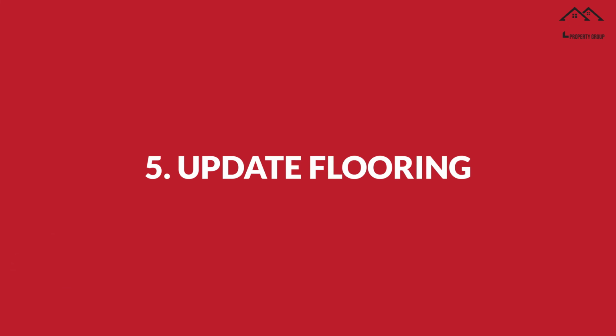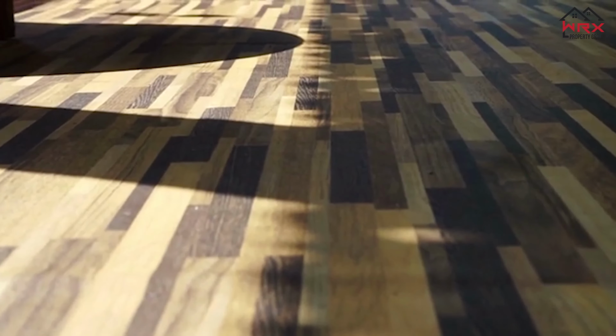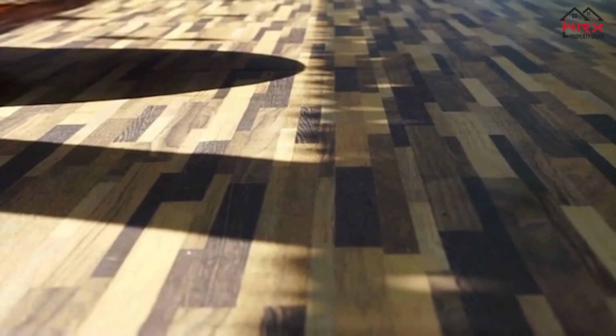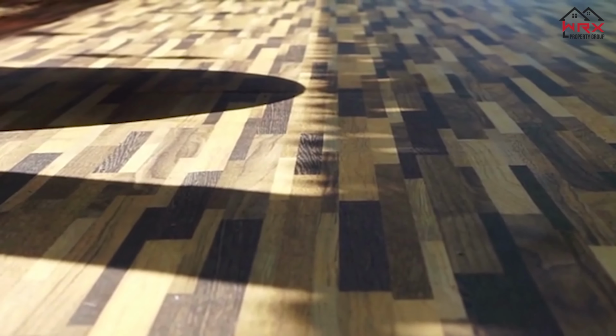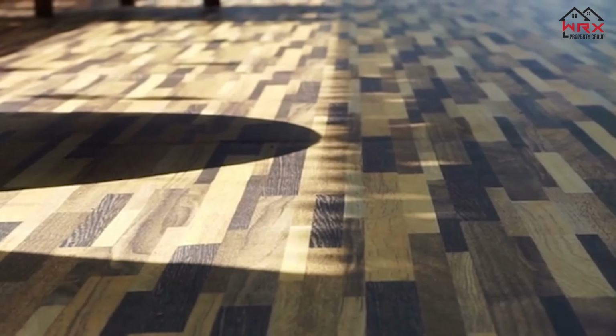Number 5 on the list is your flooring, and this is especially true if you have carpets. So carpets are completely out. Nobody really wants to have carpets in their properties. Everybody wants to be carpet free, and one of the best ways to do so is laminate flooring. So laminate flooring is super nice these days. Sometimes you can't even tell it apart from hardwood flooring, and it's also very cost effective. For example, Golden Select at Costco is $2.67 a square foot. That's Canadian.